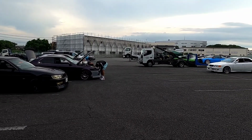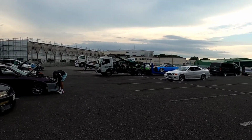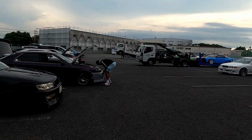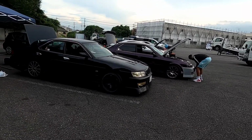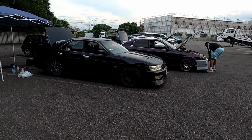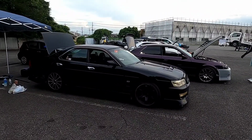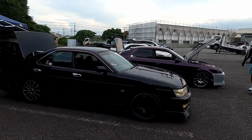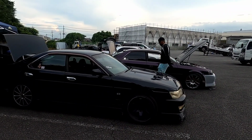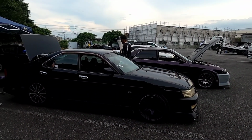Someone came by, one of the Famoso guys with the red S15 that we had the camera on. He came and dropped off a 12 mil Allen. We managed to get it on there, but I don't think it's a 12 mil. I think it's a 14. So we did manage to get it in there a little bit and just slightly tighten it enough.